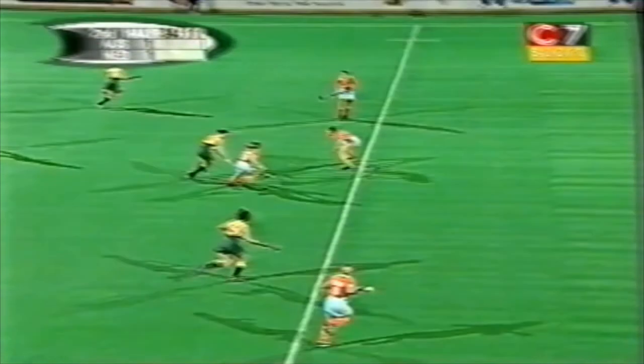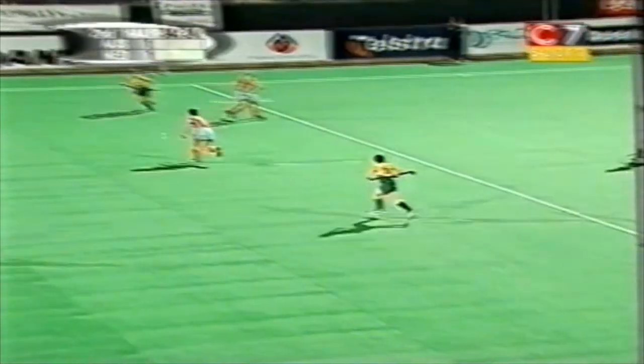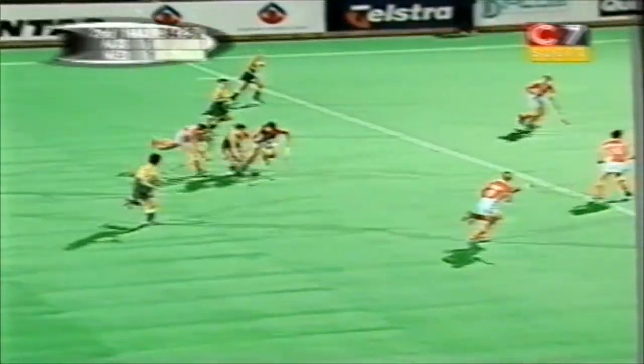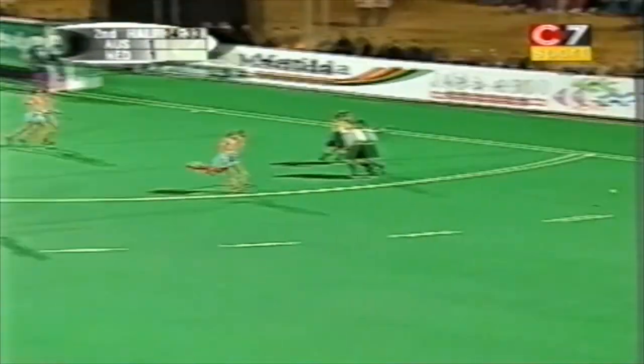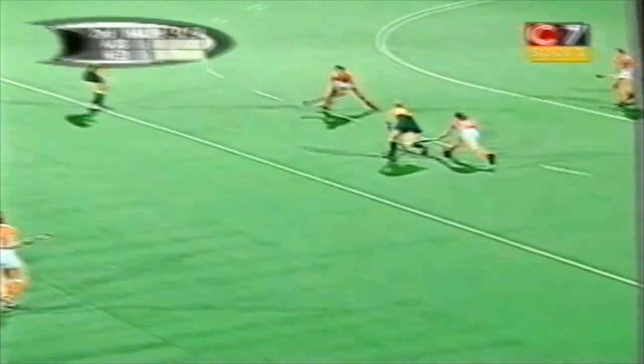Stick of Claire Mitchell-Tavener. Back into Hawks. Just overrunning the ball, Rochelle Hawks. Lisa Powell goes forward again for Australia. Inside the final minute now. Danger for the Netherlands, Shelley Andrews. Katrina Powell in the circle. Goes to Powell now, and just a Dutch stick. Hawks not able to trap that one.